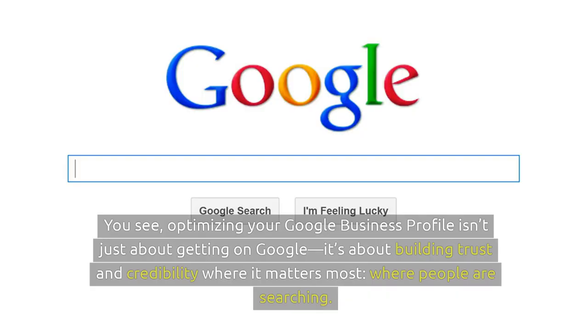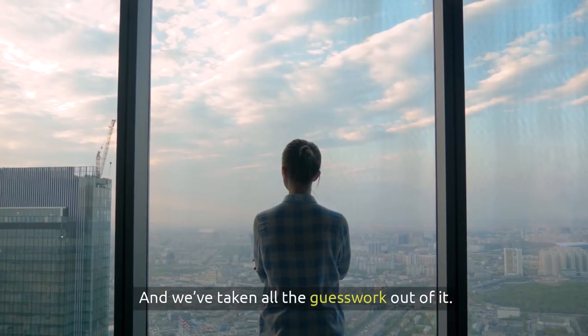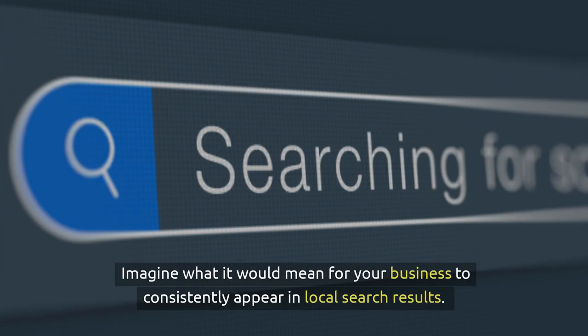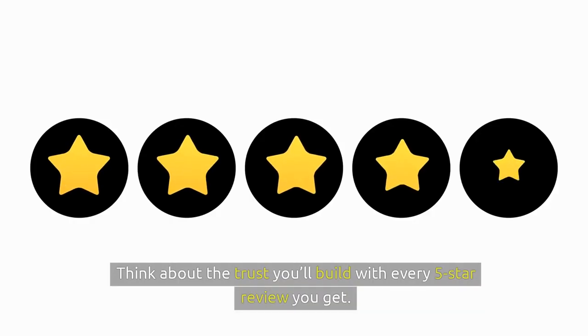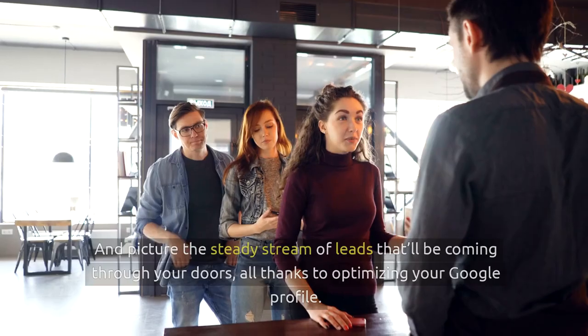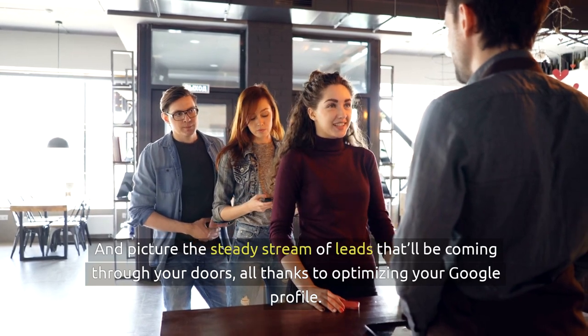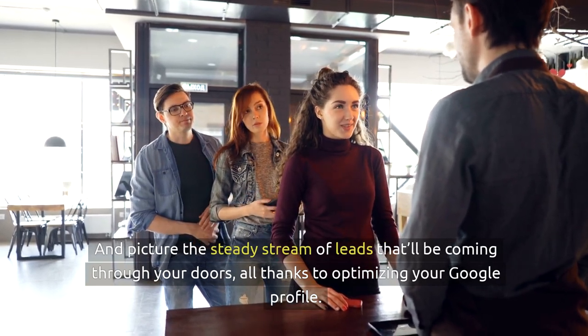You see, optimizing your Google Business Profile isn't just about getting on Google. It's about building trust and credibility where it matters most, where people are searching. And we've taken all the guesswork out of it. Imagine what it would mean for your business to consistently appear in local search results. Think about the trust you'll build with every five-star review you get. And picture the steady stream of leads that'll be coming through your doors, all thanks to optimizing your Google profile.